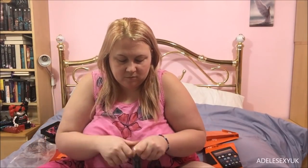Come on. Thank you. Ooh, this one's smart. So right, we'll slide that in there. If it fits. It doesn't fit. That's not good. Oopsie. Why does it not fit? It said it would fit. That's got to go back. I just hope they've got the receipt.